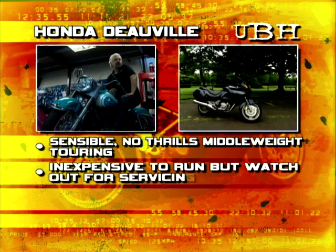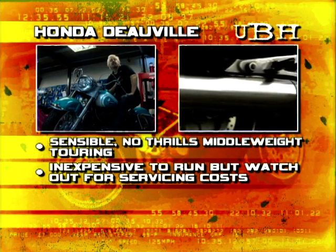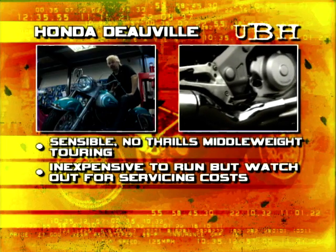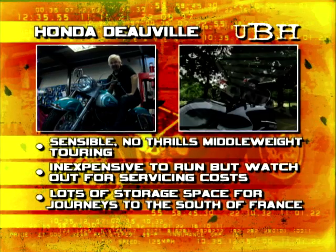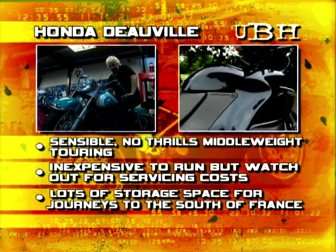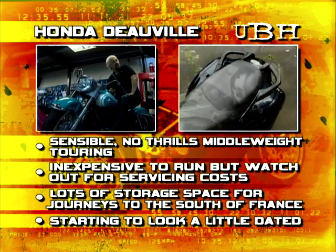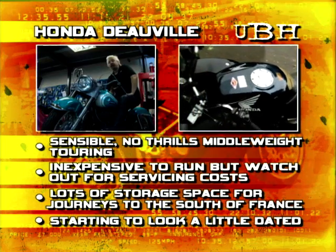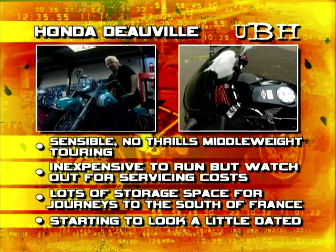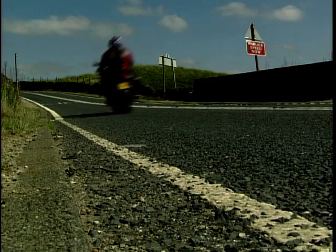The Deauville isn't an expensive bike to run, but do watch out for those servicing charges. All of those plastic panels have to come off each time the bike is serviced, which ups the hours spent in the workshop and makes life quite tedious for your mechanic. The V-twin engine also has twin plug heads, which means it's no cheaper to service than a four. And be very careful when you park this bike on the prop stand, for even a minor spill can do lots of expensive damage to the fairing and panniers.